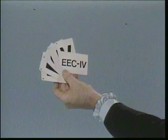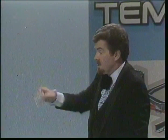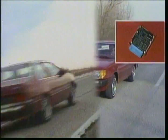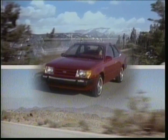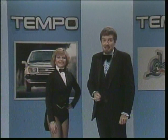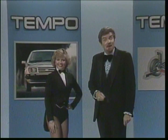EEC4 can give up to 250,000 electronic commands a second. That's something that Tempo has that Reliant doesn't. Reliant does have an electronic feedback carburetor and a combustion computer, but not a complete engine control system that can optimize performance, whether going uphill or downhill, driving in low altitude and high temperatures, in high altitude and low temperatures. That is just a little of the modern magic designed and engineered into Tempo, but not into Reliant. Tempo is today.